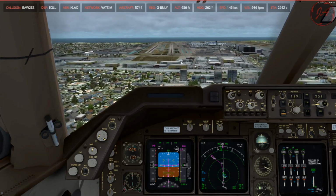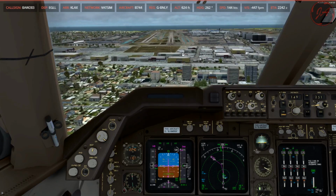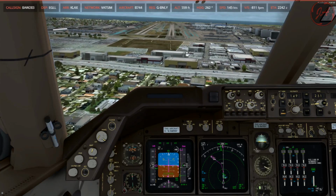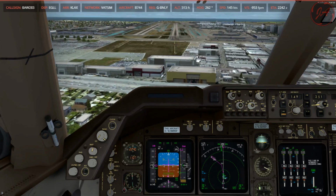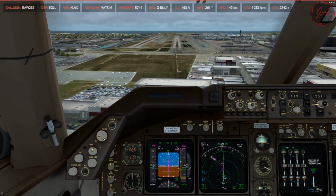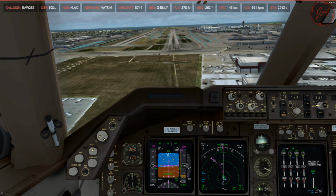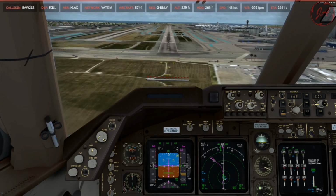A little bit low, so we'll just bring the nose up a bit, drop it back down again. Get that descent rate coming. Over the freeway there. 50 above. Oh, nice increase. Don't know what that was all about. Decide.